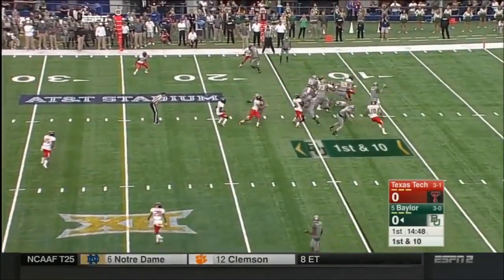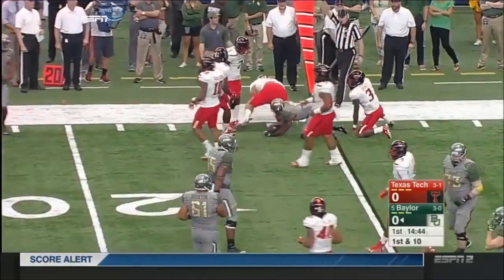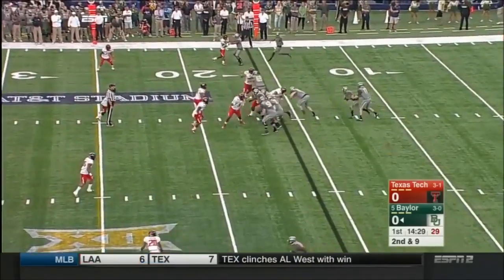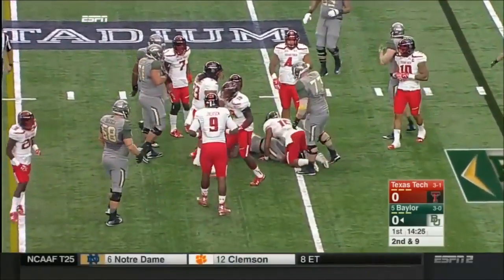Baylor is just as good running the football. We'll get to that later. Good D by Texas Tech on the pass to the offensive line with all 5 returning starters. Here's Linwood. And Linwood is able to shake a tackler and get out across the 20.